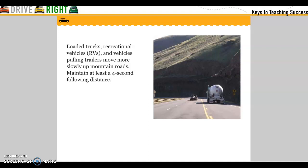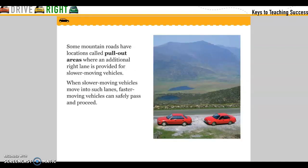Loaded trucks, recreational vehicles, and vehicles pulling trailers move more slowly up mountain roads. Maintain at least a 4-second following distance. Some mountain roads have locations called pull-out areas, where an additional right lane is provided for slower moving vehicles. When slower moving vehicles move into such lanes, faster vehicles can pass safely and proceed.